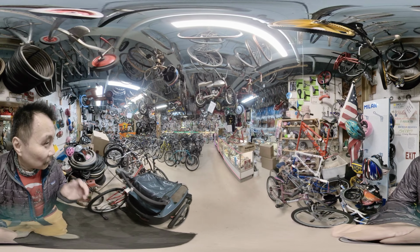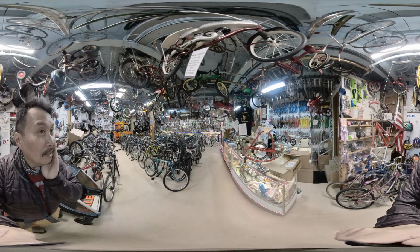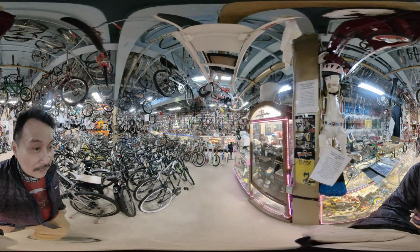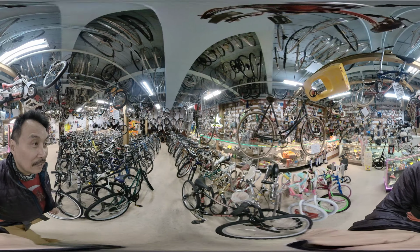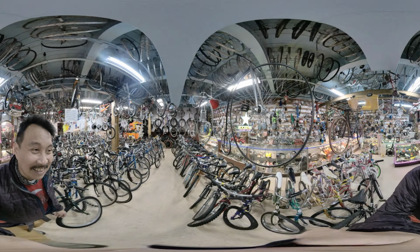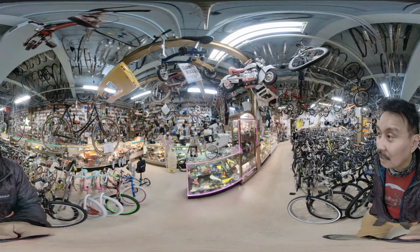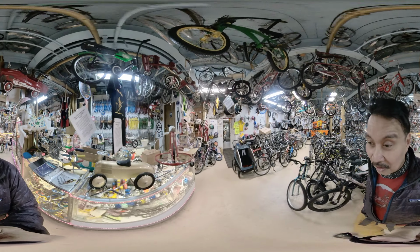All right, this is the retail store. But it's got a whole museum vibe to it. Look at this 1890s bicycle. Step through. Look at these high wheels. Oh my goodness. Clown bikes. This is a homage.